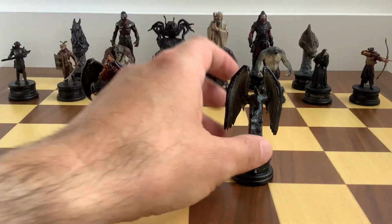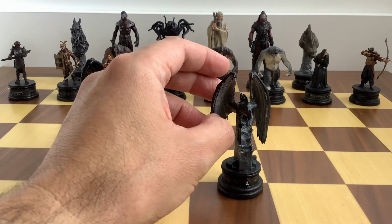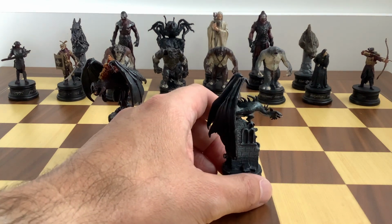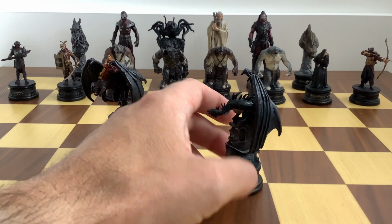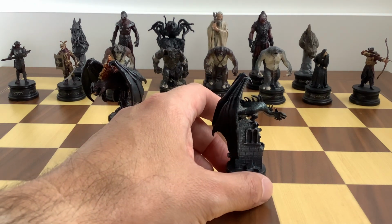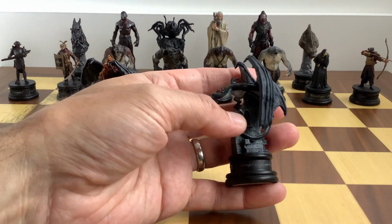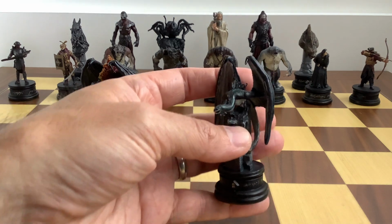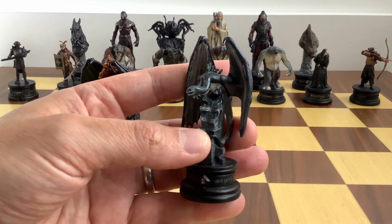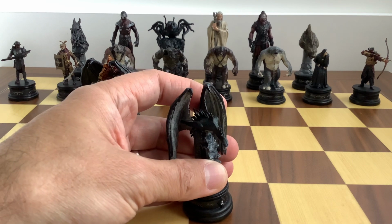And here is, of course, a fell beast. Not a particularly grand title, but anyway, they are the flying beasts that, of course, the Nazgul rode. The 9 riders, the former kings of men, who were corrupted by Sauron. So that's a lovely piece. This knight. I wonder how close I can get it to the camera. Beautiful piece.